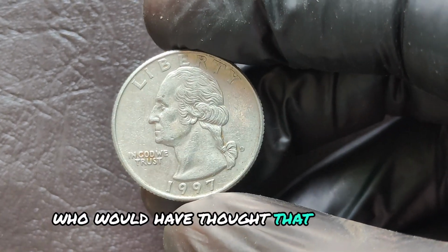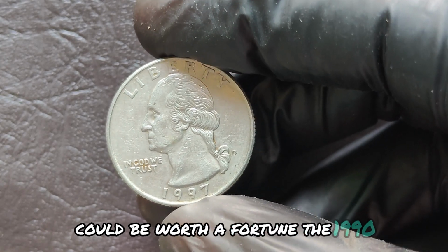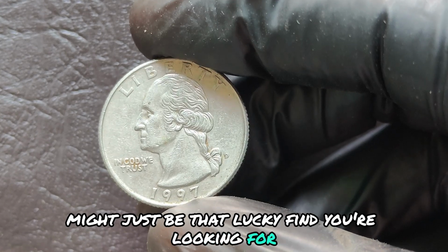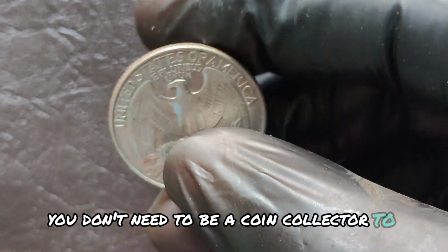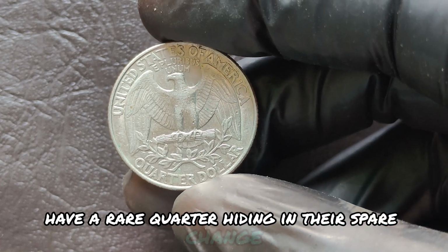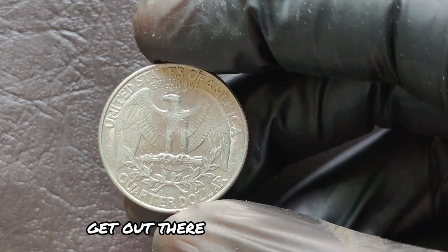Who would have thought that a simple coin you may have lying around could be worth a fortune? The 1997 D quarter might just be that lucky find you're looking for, so start checking those coin jars and wallets. And remember, you don't need to be a coin collector to strike gold. Anyone could have a rare quarter hiding in their spare change. So, what are you waiting for? Get out there and start hunting.